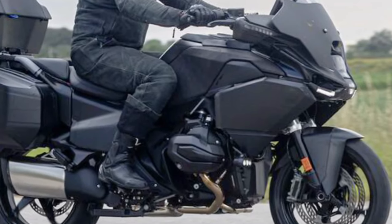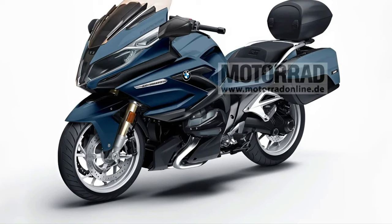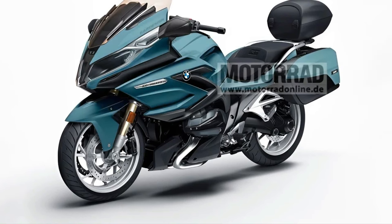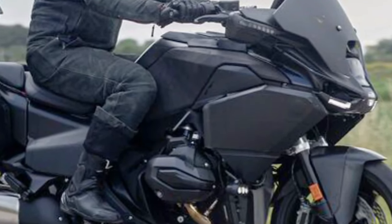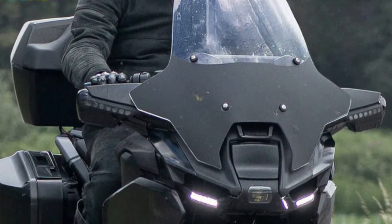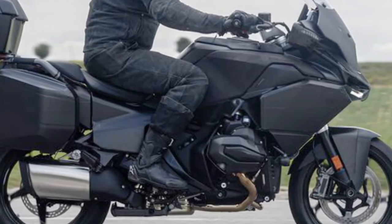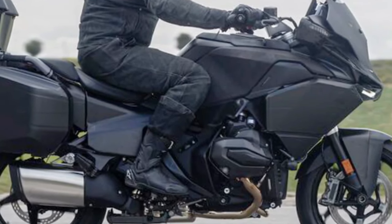Performance. The R1300 RT is designed for effortless highway cruising and dynamic handling in twisty roads, aided by BMW's expertise in chassis dynamics and electronic rider aids. Design. BMW's signature styling cues meet modern aerodynamics, offering a sleek and commanding presence on the road. The fairing design balances wind protection with aesthetic appeal.